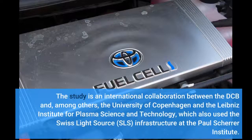The study is an international collaboration between the DCB and, among others, the University of Copenhagen and the Leibniz Institute for Plasma Science and Technology, which also used the Swiss Light Source (SLS) infrastructure at the Paul Scherrer Institute.